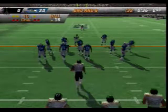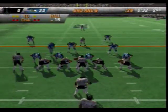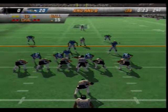Ball on their own 15. Ball on the 15-yard line. Knight is the deep back. Keep moving. Don't stop that motor. Bring it up. All right, here we go.